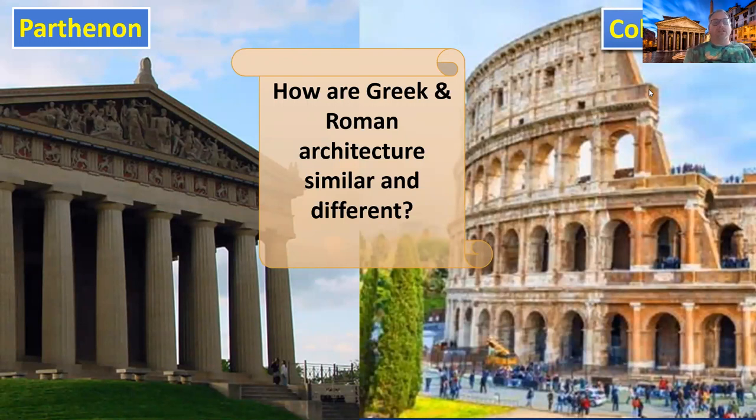The Parthenon, the Colosseum, as we're comparing the idea of Greek and Roman architecture. So stop the video for a moment and take a look and try to figure out how they're similar and different. I'll give you a moment to do this, and then we'll move on to the slide so you can see what the class came up with.